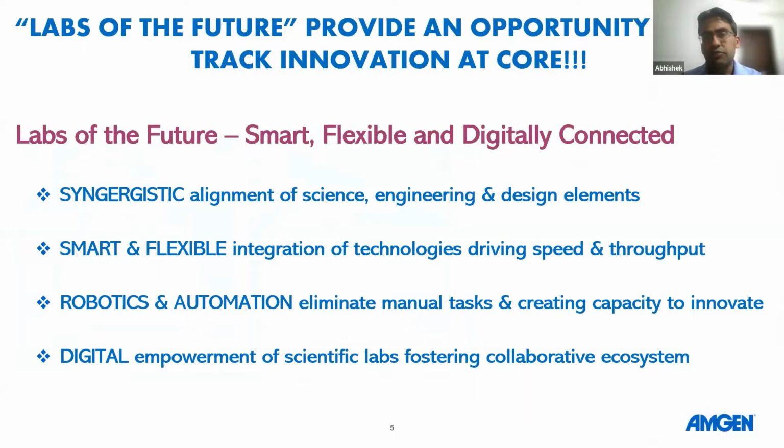So in the next few slides, I'm presenting you an exciting opportunity, Lab of the Future, which allows us to fast track our innovation at its core. I'll go over how the synergy of science, engineering, and design elements are amalgamating and making things happen at such a rapid pace and with such high quality. We have a smart and flexible integration of technologies. Before, we were using them in silos, but now they can be integrated to achieve the quote unquote warp speed and the high throughput that we desire to make our scientific decisions.